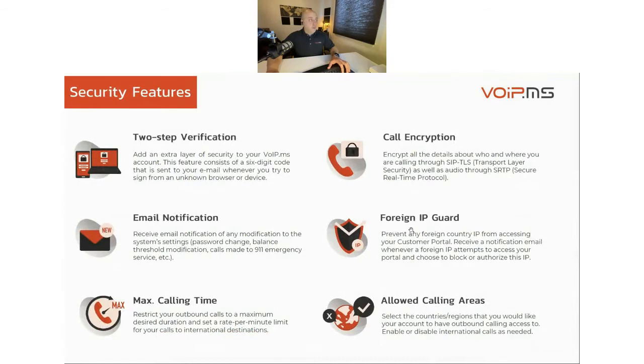Then our security features, to make sure that our platform is well secured, and it's a little bit wider than just connecting to the platform: the two-step verification and email notification whenever somebody is doing any changes in your account. Also max calling time, so you can put a maximum calling time to make sure you don't get surcharged if you're calling an expensive destination.